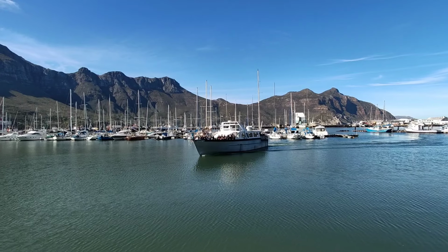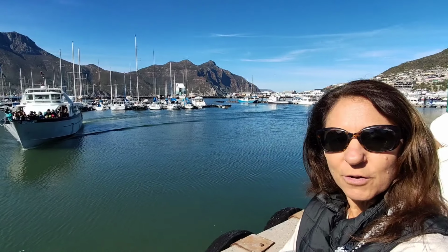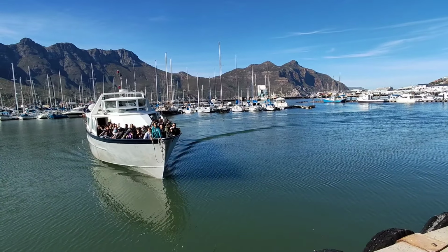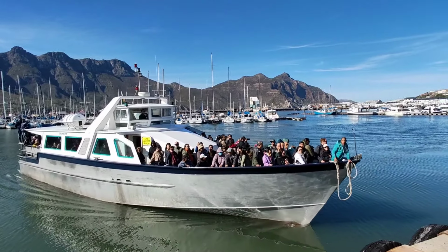Very cool. So this is the boat we're going to be going on. It's quite packed. But it's what is it? 140 rand, about $7 US. Yeah, so 140 rand per person. It's seasonal, because sometimes when we've come here it's been half of that. So this is all the people all packed in.